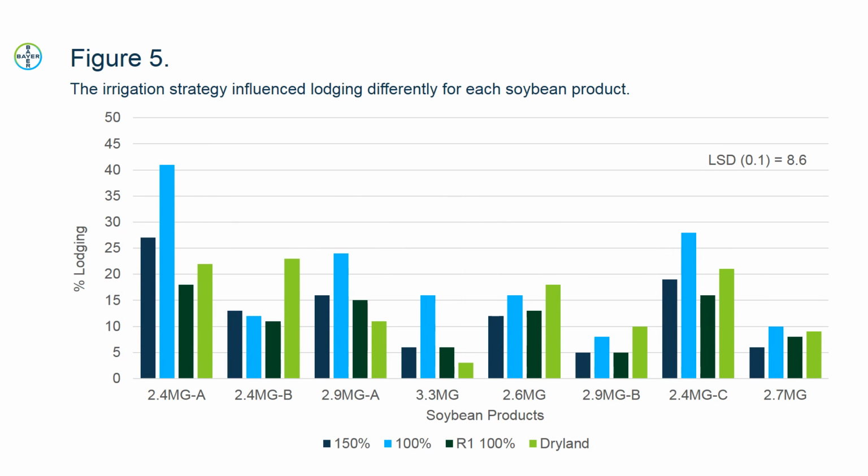The interaction between irrigation strategy and soybean product also carried over to lodging potential. However, there was no clear-cut trend with irrigation strategy and lodging potential. It was unique to each product.